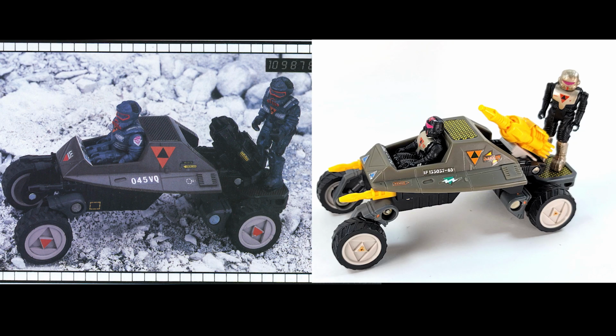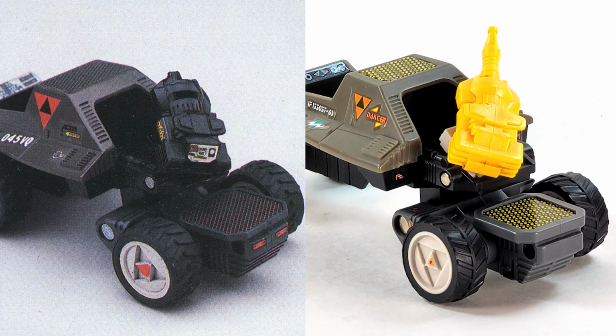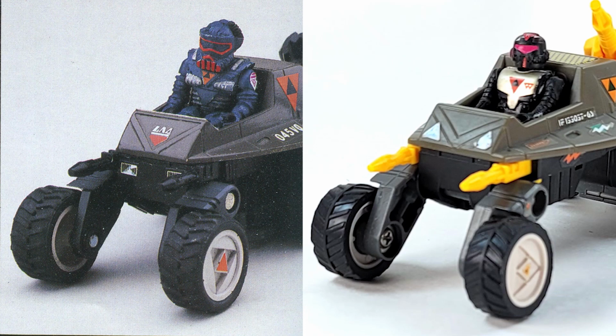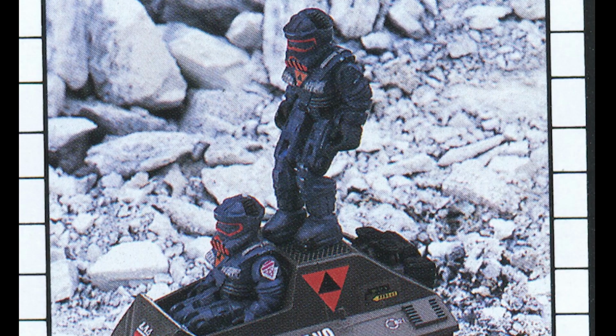And the interesting thing about this drone in particular is that this isn't the only place that images of it can be found. Strangely, it seems that some of these images ended up being the basis of some line art that was in this StarCom coloring book by World. And you can clearly see in the image here that the robot drone pictured is not one of the produced robot drones, but instead it is one of the robot drones that was pre-production from this catalog.